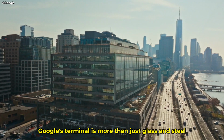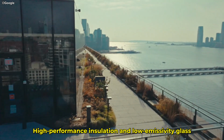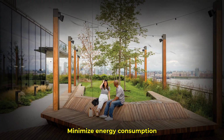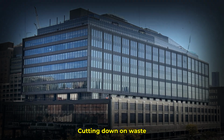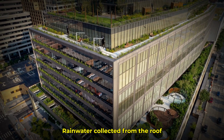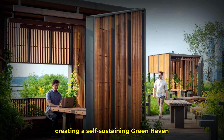Google's terminal is more than just glass and steel. It's a beacon of environmental innovation. High-performance insulation and low-emissivity glass minimize energy consumption. An advanced HVAC system adjusts heating and cooling based on occupancy, cutting down on waste. And they didn't stop there. Rainwater collected from the roof is used to irrigate the terraces, creating a self-sustaining green haven.